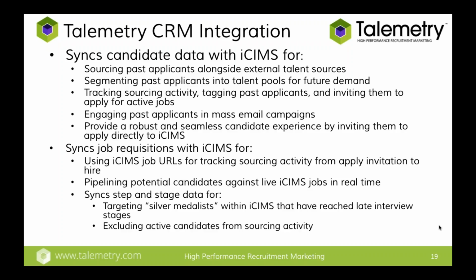It's going to let you segment past applicants into more specified talent pools, so that you can better reach out to them, maybe for jobs that are more relevant for them. It's going to help you track your sourcing activity, so you'll be able to tag all those past applicants. You can invite them to apply for active jobs, and then you can track the results of that. You can engage them. You can provide a really nice, robust, and seamless candidate experience. So, when you send out emails, you invite them directly to apply in iCIMS. Everything is beautifully branded, all the same. So, it really gives you much more of an end-to-end solution than just simply the applicant tracking solution.